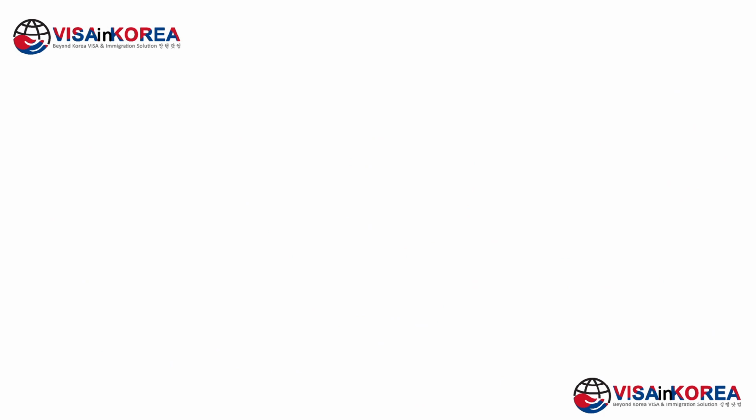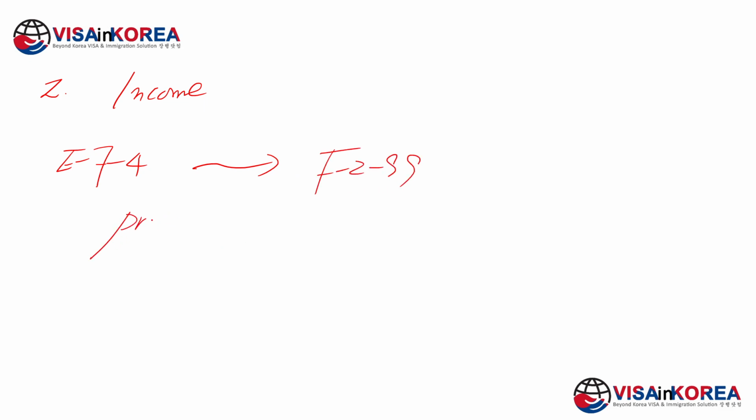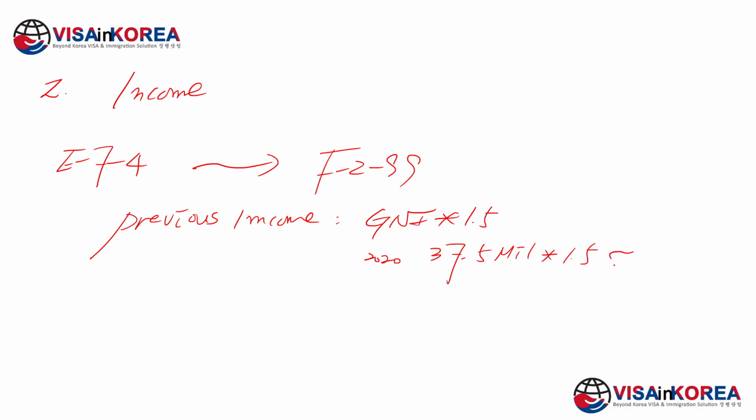So income, how to calculate it, right? E-7-4 to F-2-99 needs previous income to be over GNI 1.5 times. So for 2020, GNI is 37.5 million won, and 1.5 times 37.5 is 56.3 million won. So this is a very important part, okay?